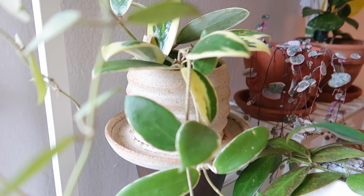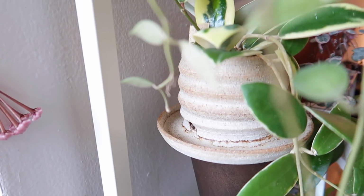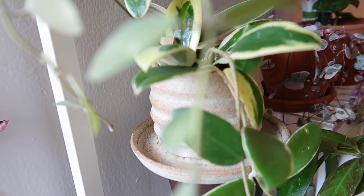This one here is the last of the pots from Mipa's. This one doesn't have any design on it, it's just a very nice neutral beige color.